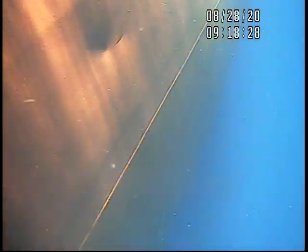It didn't look like it. Alright, what's that right there? That's the indent right there. You can see the scrape too. Roger, so something indented right there. Okay, so let me let the surveyor know. Roger.